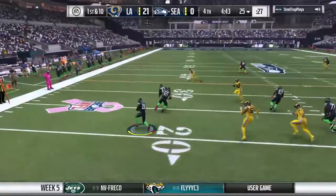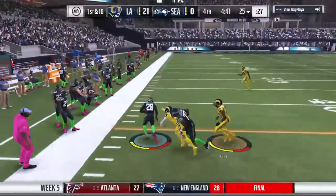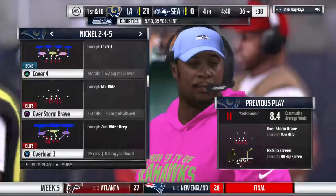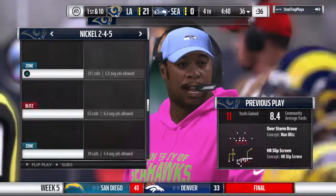See what happens. Oh, it's a screen pass. That's complete. Able to get away. That's why you keep the legs churning. And he'll go out of bounds across the 35-yard line.